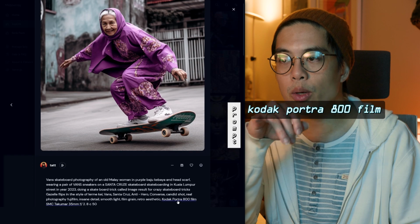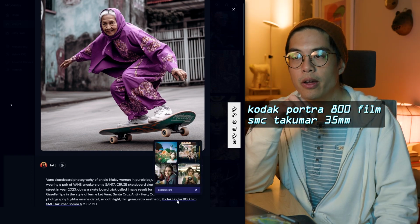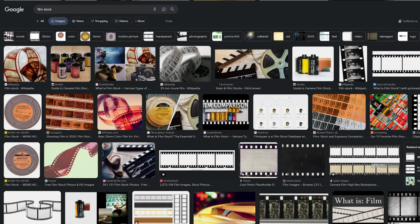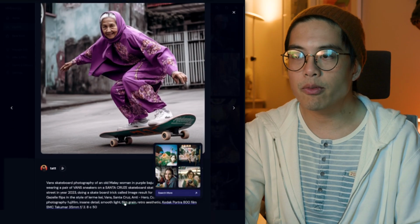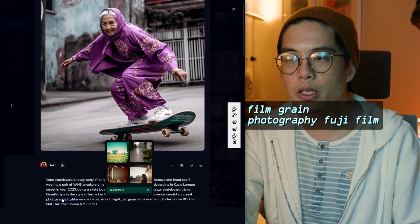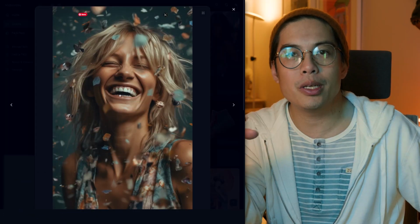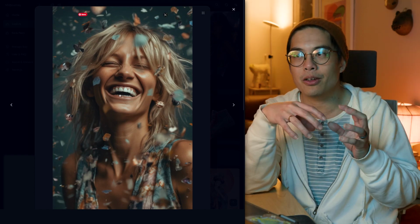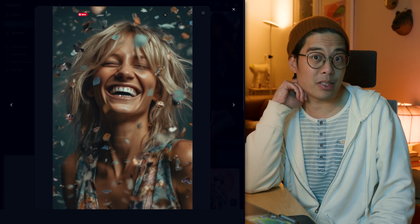So they're using Kodak Portra 800 film, SMC Takumar 35mm. I see this used very often. Camera details, film stock details. These will all help generate realistic photography. They have a whole bunch of them. Film grain, photography, Fujifilm, soft, realistic, dreamy quality, semi-studio. It's like all these different genres of photography mixed together for this woman, and she looks super happy. Her teeth are perfect too.